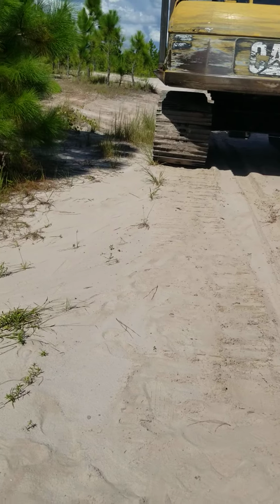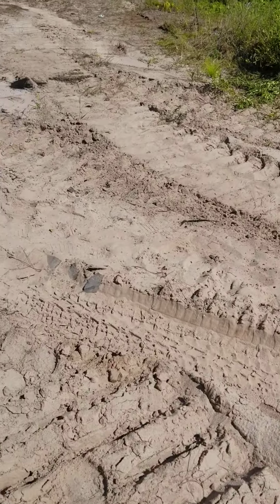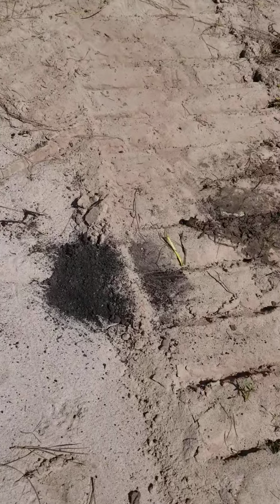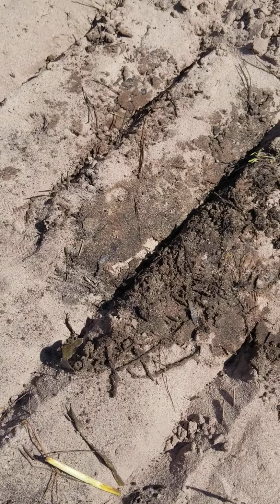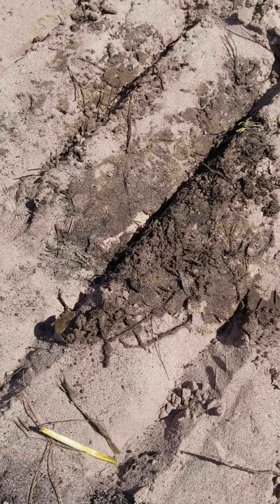Man, it's everywhere. Yep, it's everywhere. I'm just wondering what this dark black stuff is here. Well, that looks like hydraulic fluid that maybe he stopped and parked here for a few minutes, and that's what leaked out.